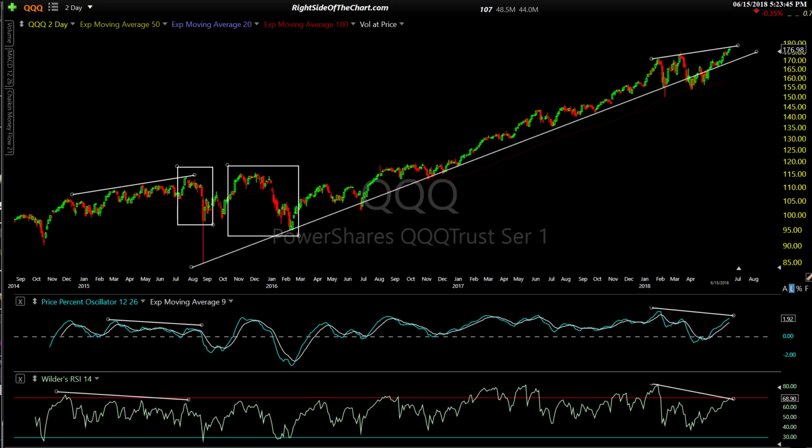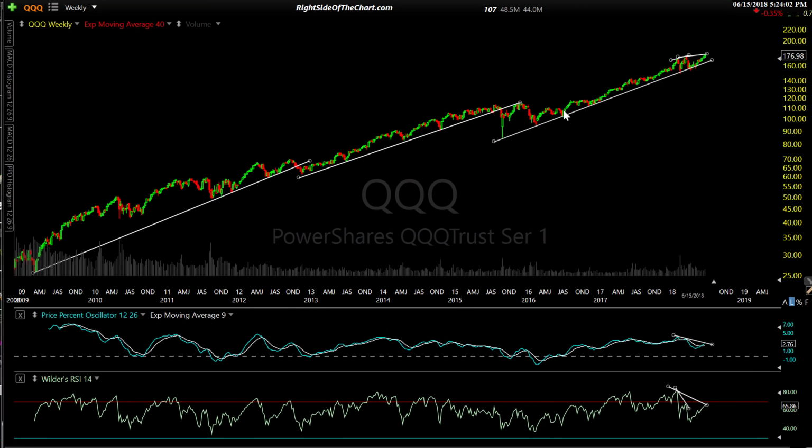Was this the shot across the bow, that correction, or those back-to-back corrections that we had earlier this year, with the Qs going on to make a marginal new high, but still a divergent high? Is that going to be the case or not? And let's just look at one more chart. Look at the weekly. There it is.